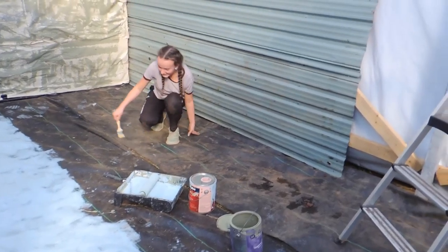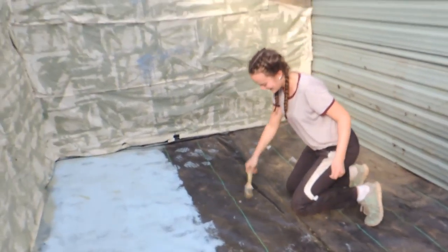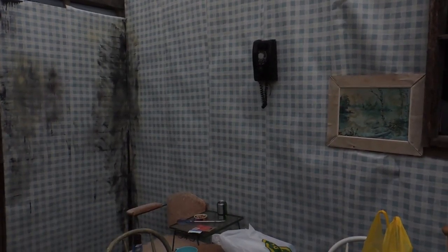What you doing? Sweeping the floor. With what? A paintbrush. Oh. And a quick sneak peek of the kitchen that Patty got started today. And I think we have our first resident coming.